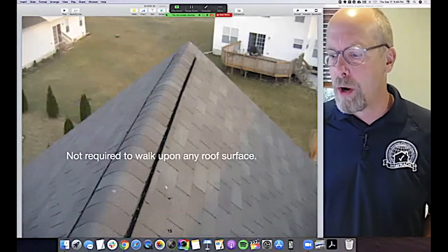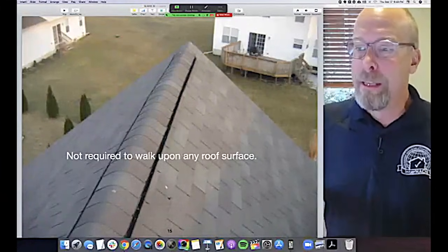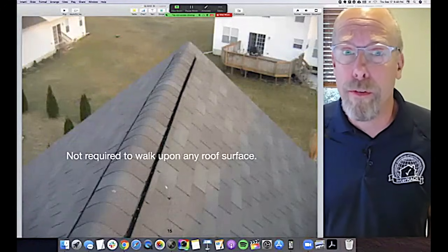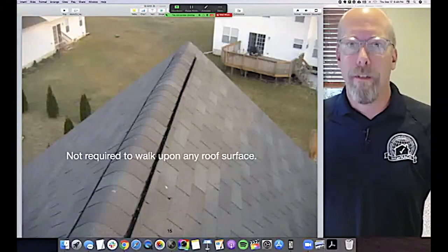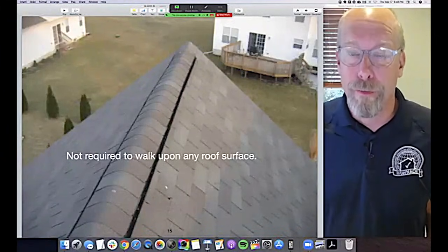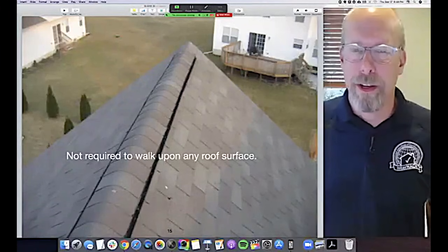So you're not required to walk upon any roof surface. But that picture is in my inspection report for sure, because that picture sells my brand. My brand is I get up on any roof that I possibly can because I'm carrying big ladders. I got a big Ford van with a ladder rack, and I carry a 40-foot aluminum ladder. Those are for the barns and the commercial buildings.